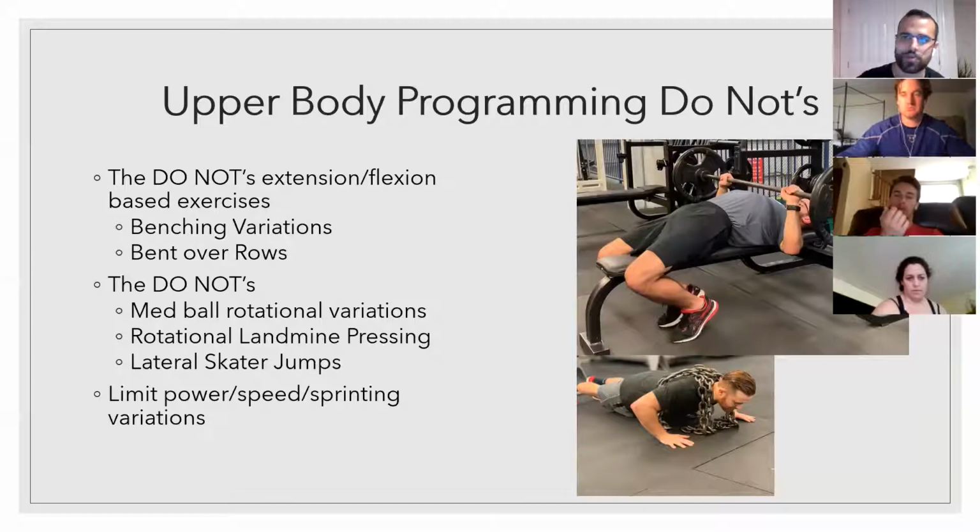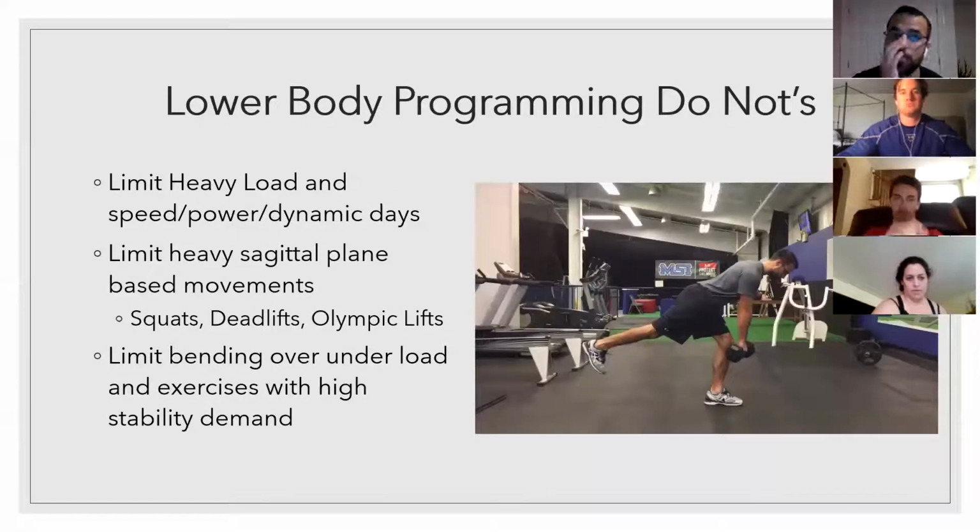So we're limiting the program a little bit. Not programming these sorts of exercises is something that I would recommend. From a lower body standpoint, you definitely need to limit heavy, sagittal plane based deadlifts, squats, and Olympic variations. No speed or dynamic effort days. Those are things that you've got to cut back on, that are going to cause a lot of pain for a lot of people.